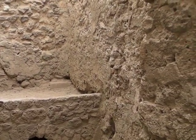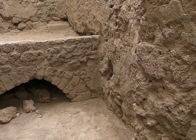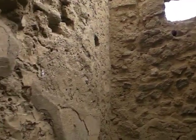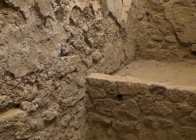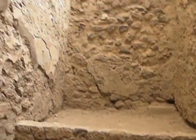But the reason you have the two things together is because here is the water point. Here is the link to the septic tank, because every house had a septic tank. Pompeii had no sewer system, but they had a septic tank. So that's why the two rooms are together. But how long have we had toilets in our houses? 100 years? Not longer than that.